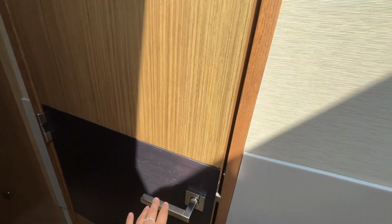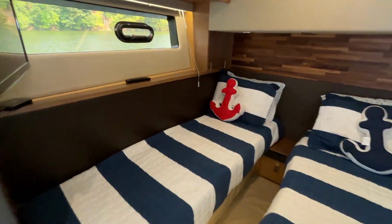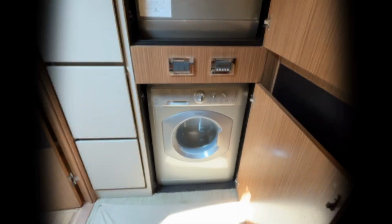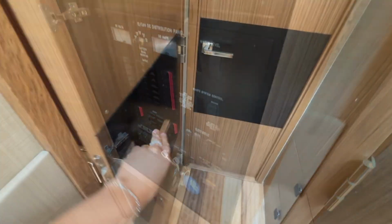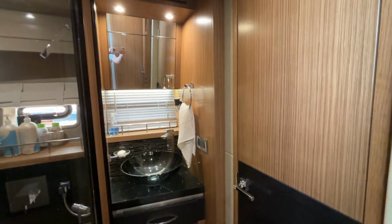As we head into the living quarters, we'll come up first on our mid stateroom, which has 2 twin beds and a 24-inch flat screen TV. Here is also where you have access to the separate washer and dryer. Heading back into the hallway is where you have access to the yacht's main control panel. And to our left is the restroom shared by the mid and forward stateroom.